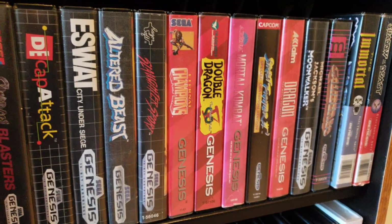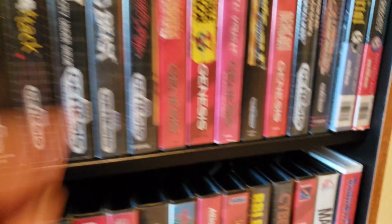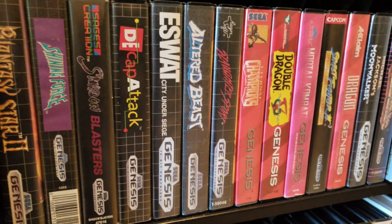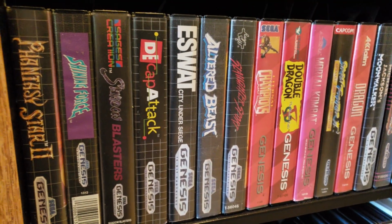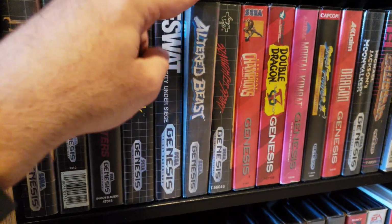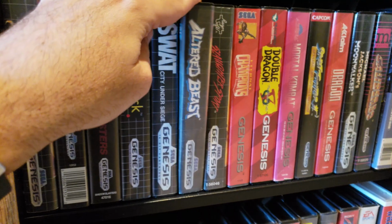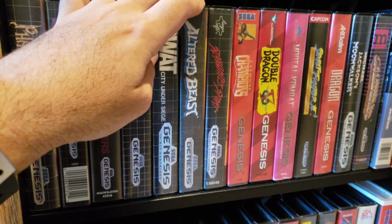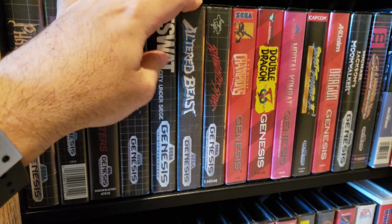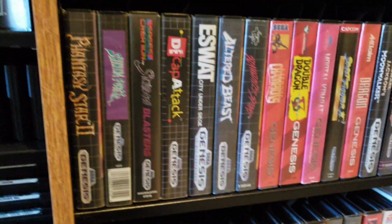Double Dragon, Street Fighter 2, Mortal Kombat. That's the Double Dragon, what is it, 5? Yeah, Shadow Falls. That's like a fighting game. Eternal Champions, a little Slaughter Sport. Altered Beast, so cool. Pack-in game, back in the day, kind of an OG Genesis game. Lots of fun. You can beat this game real quick. If you practice and you memorize the patterns, you can get through that game in, I think, about 15 minutes, something like that.